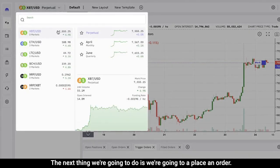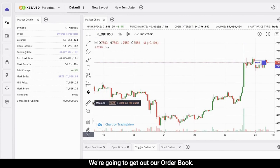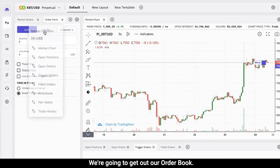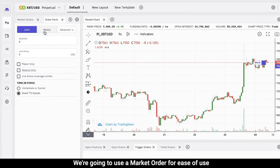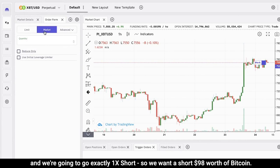The next thing we're going to do is place an order. We're going to use the Bitcoin perpetual contract in this example. We're going to get out our order book. And we're going to use a market order for ease of use, and we're going to go exactly 1x short. So we want to short $98 worth of Bitcoin.